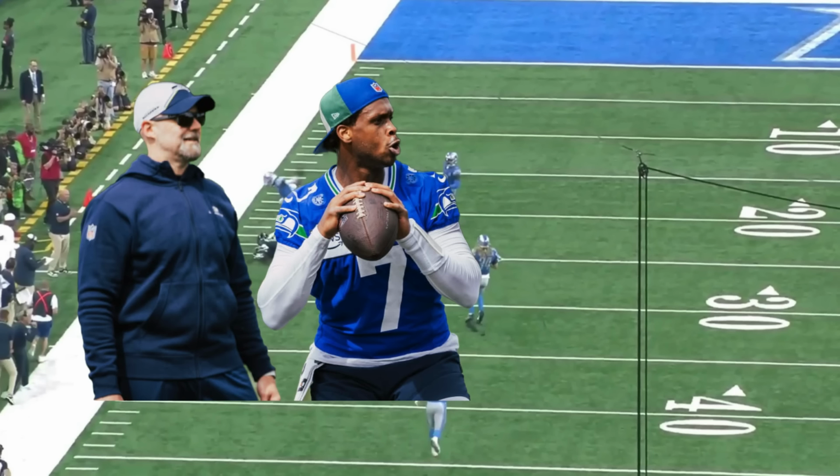So, I don't know. Let me know what you think, or where you think your man Noah Fant fits into all this with all these weapons. A crazy amount of weapons, man, all right?